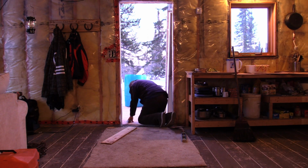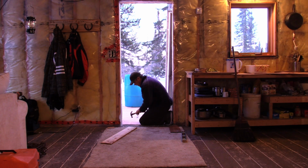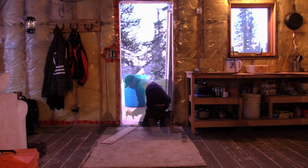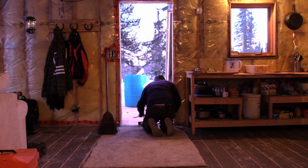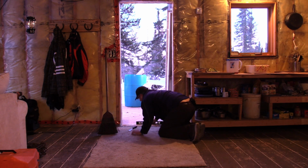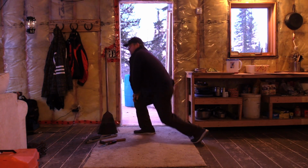Okay, I'm fixing the door finally. You can see the problem. This one little area swelled up. But I want to add a half-inch piece of plywood here because it rubs on the floor a little bit. Just shimmed it up a little. Yeah, that's close enough. Way better than what it was.